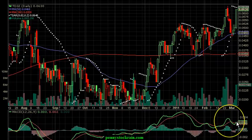Notice this crossover right here as well. These are things we want to see before we actually see the parabolic SAR, these dots above the candle and below the candle. When they're below the candle, bullish. When they're above the candle, they're bearish. So we want to definitely see them below the candle if you're a bull. If you're a bear, you want to see them over the candle, because that's what happens.